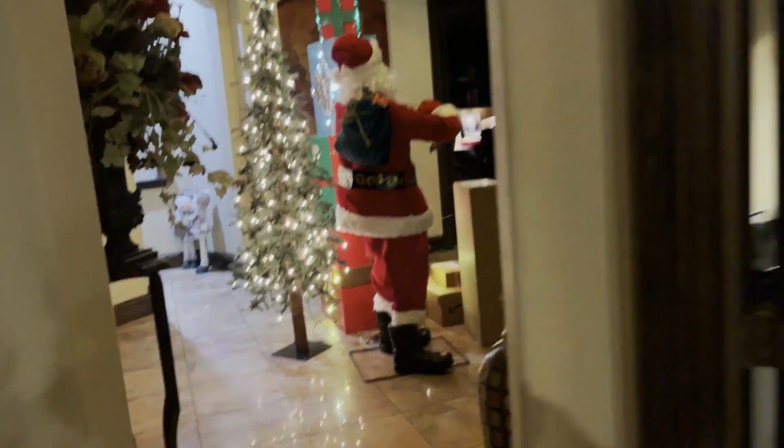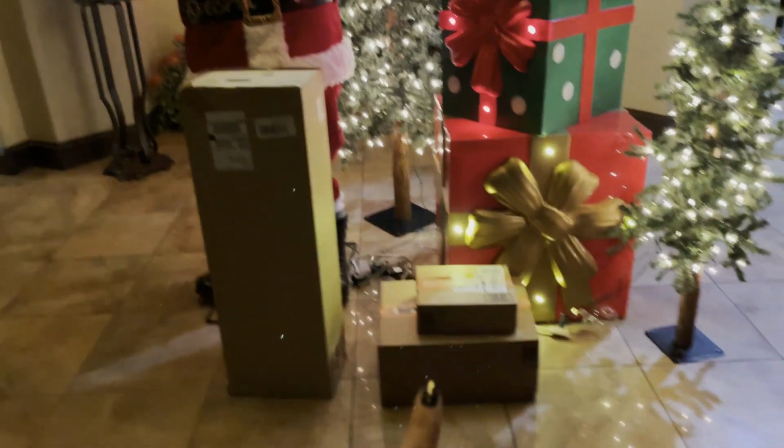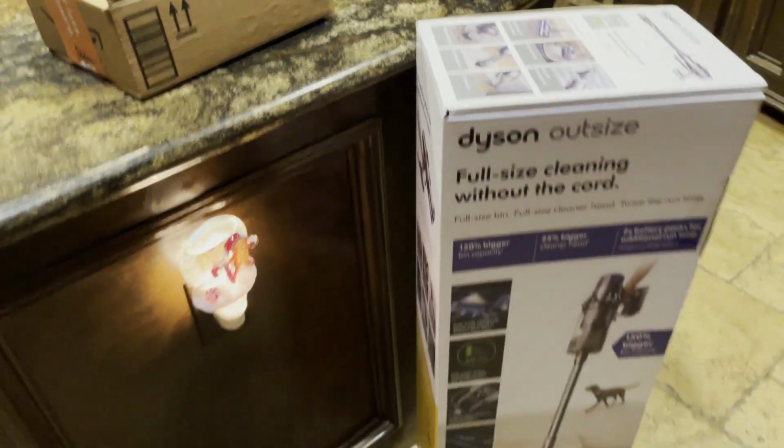Okay guys, so CVS was fun. They didn't have much, but it was fun. But I got home, you guys, and I got 3 packages. We're going to open them together. Okay guys, so I opened these boxes so we can go through them quickly. It's just a mini Amazon haul, nothing too big.